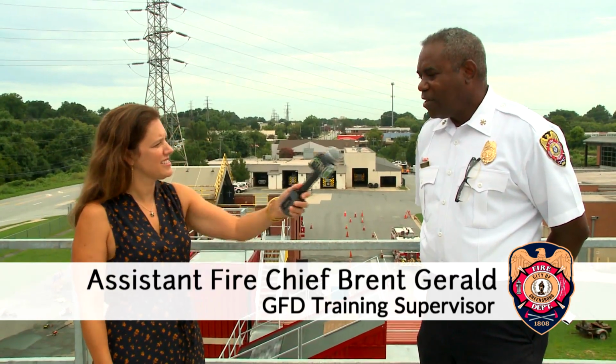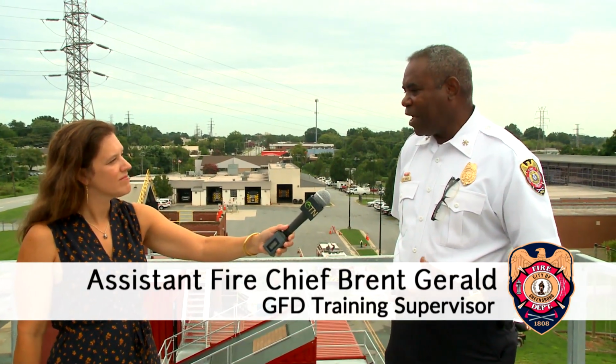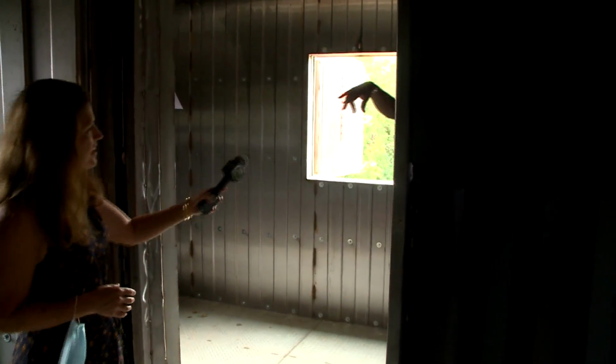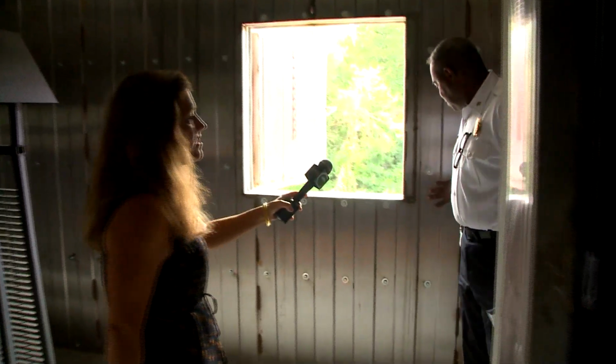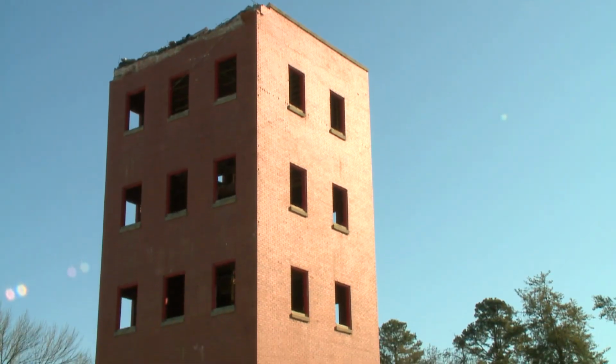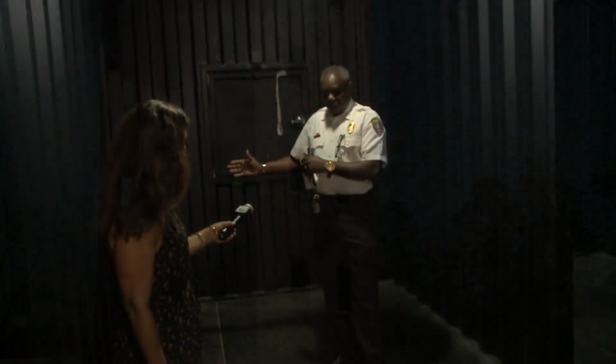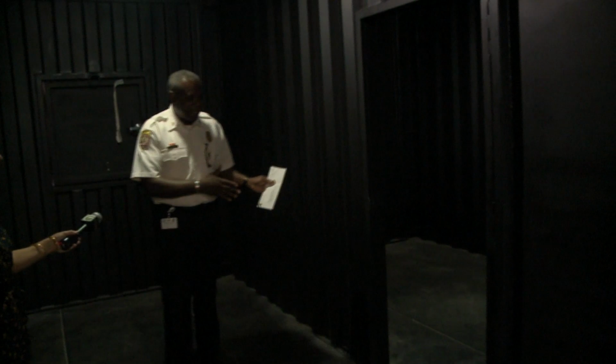Explain again why you needed a new training building like this. We needed a new training facility because the old one didn't meet the needs for the buildings that we have today. As you saw from the walkthrough, this has spaces that simulate either office space or apartment space. The other building had just an open floor. It was not realistic at all. So now we can go into this structure and train more realistically, which allows our firefighters to be better trained and actually do the job better.